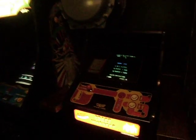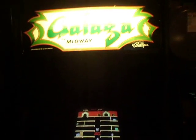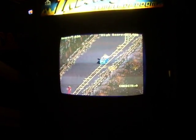Then we got a little Space Invaders game, which is kind of convenient because there's a little furnace area above there, so I guess I need something of a small size to fit it in. Very funny. Then there's Galaga from Midway. And over here is Indiana Jones and the Temple of Doom. A new classic arcade I haven't seen before, but looks like one of those scroll around and beat up games, even if it looks a little old.